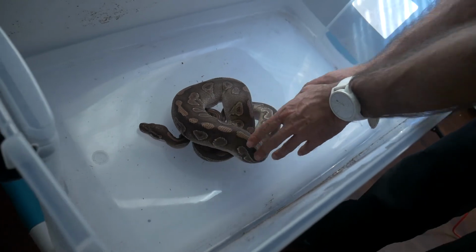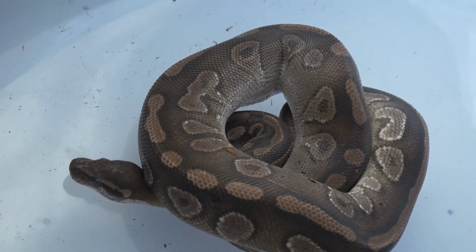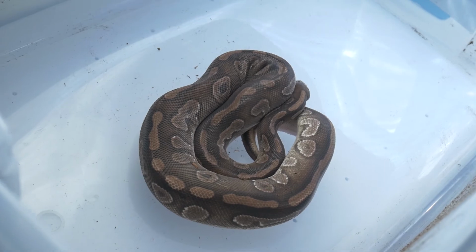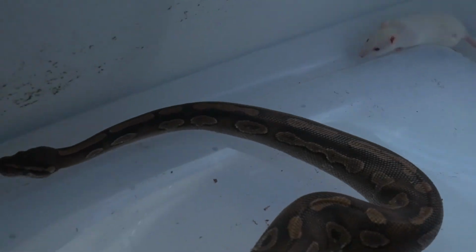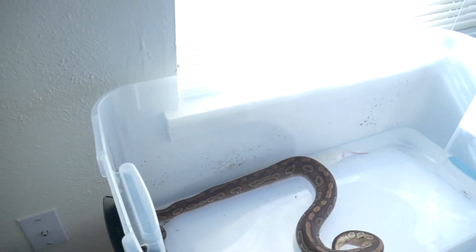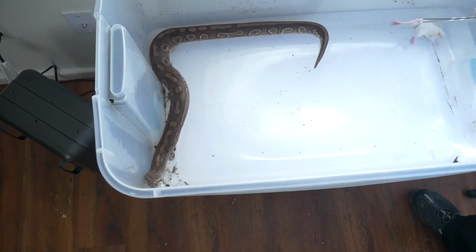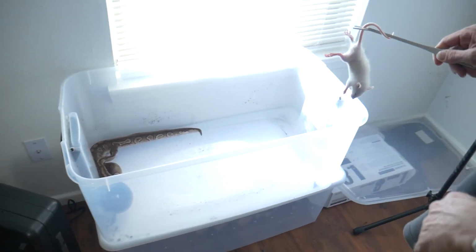All right, boy. Still, he might want to wait till after he gets the shed off before he eats. That's how they get whenever they shed. A lot of times they just don't want anything to do with food, which is completely okay. They can go months without eating. He's definitely not interested in the food.